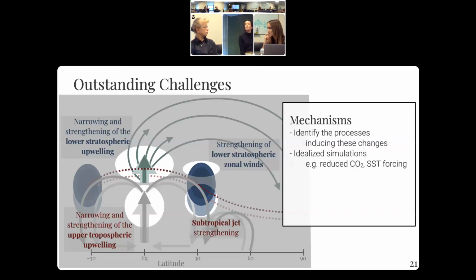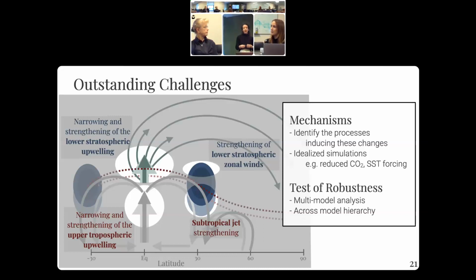And also, there needs to be a test of robustness for these conclusions. This is work only done with one model. Do these conclusions hold when you look at other coupled climate models? But also, do these relationships hold across the model hierarchy? As you start simplifying models, can you further isolate the dynamics and the couplings to a point where you can identify the processes that are responsible for a result? So I will end there, and I would love to continue with questions.